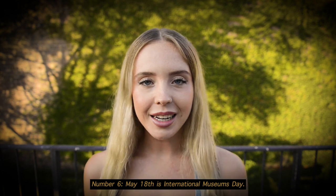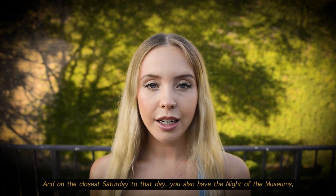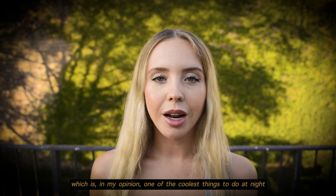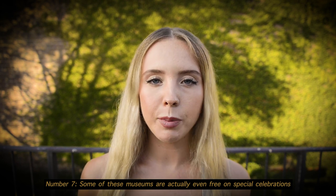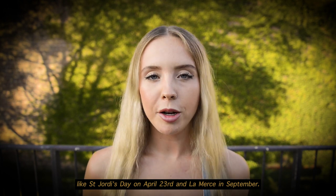Number six, May 18th is International Museums Day. And on the closest Saturday to that date, you'll also have the Night of Museums, which is, in my opinion, one of the coolest things to do at night in Barcelona. Number seven, some of these museums are actually even free on special celebrations, like St. Jordi's Day on April 23rd and La Merced in September.